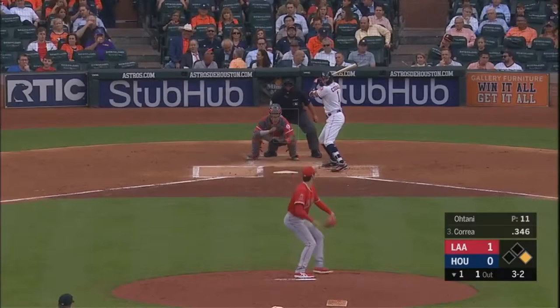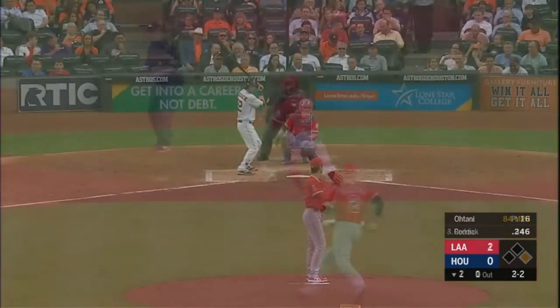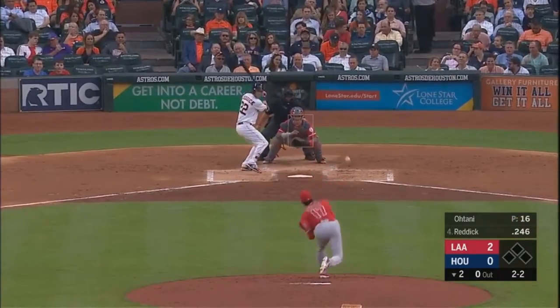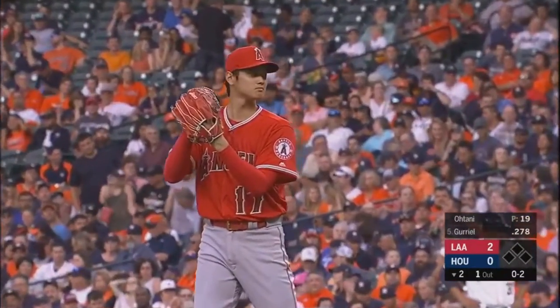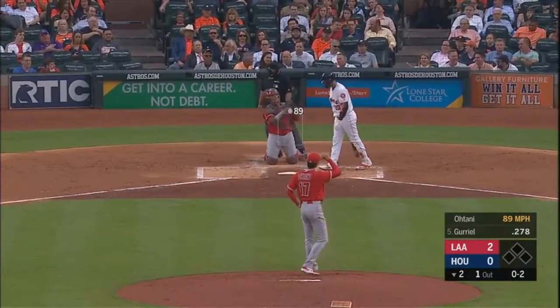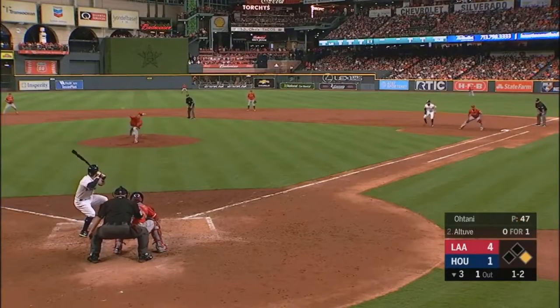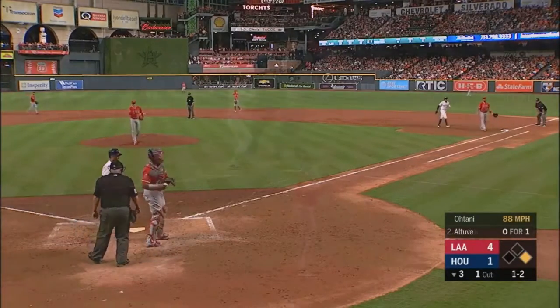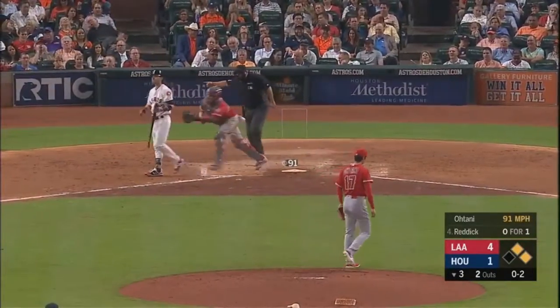See if Springer takes off. He does. 3-2. Call strike three. The throw down to second. They've got him down to Chase. Called strike three, rings him up. Down goes Altuve. Down goes Redding.